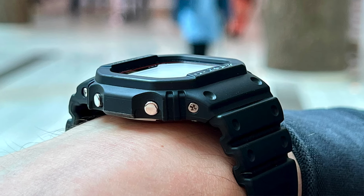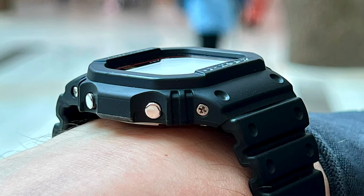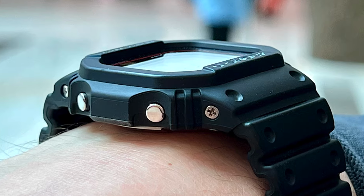Once you have this thing up to a full charge, once you see that H on there, this is pretty much going to retain that full charge all the time if you wear it regularly. It'll charge from indoor lighting or it'll charge on a cloudy day. So with that Multiband 6, solar charging, and then auto calendar up to 2099, it really is an ultimate set it and forget it kind of a watch.